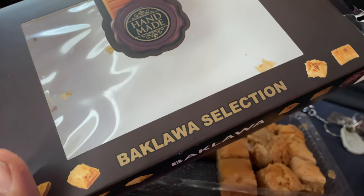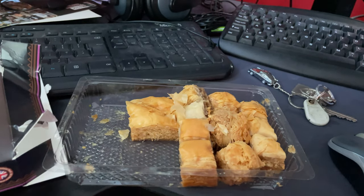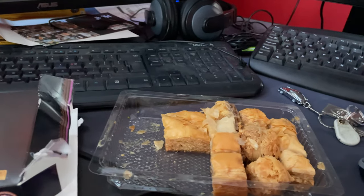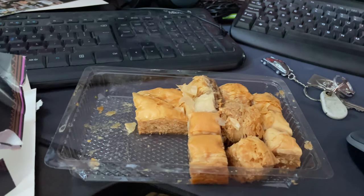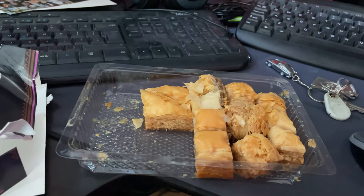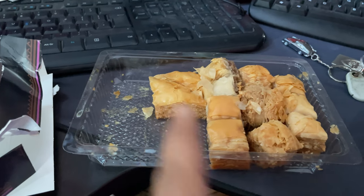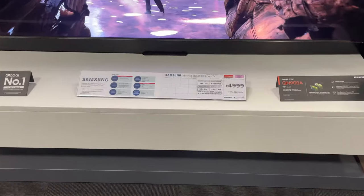I went to Asda the other day and I found a selection of baklava, which is a food that I discovered recently. Out of a box from Asda, it tastes all right, but it's much better when it's fresh out of a baklava shop. And there are some down the road. But, you know, these ones are the best out of this box, that's for sure.